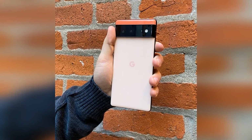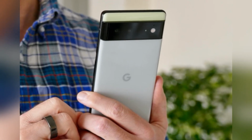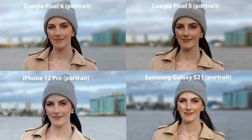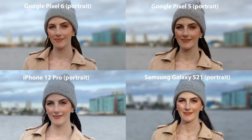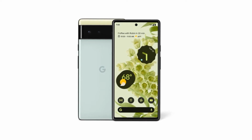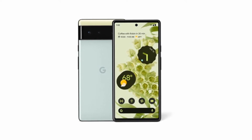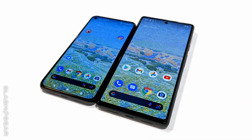However, in some markets like the US and Australia, you can get the Pixel 6 with 256 GB of capacity. As usual, there's no microSD card slot for expansion. Google is perhaps talking about what the Tensor chip can do in terms of features rather than raw performance because it doesn't benchmark particularly well.